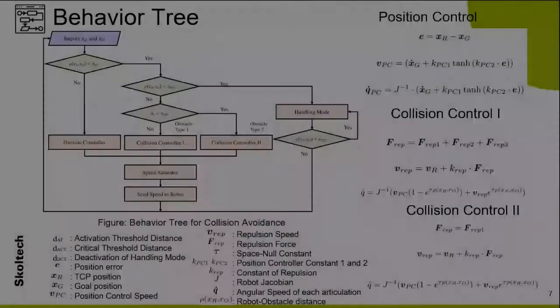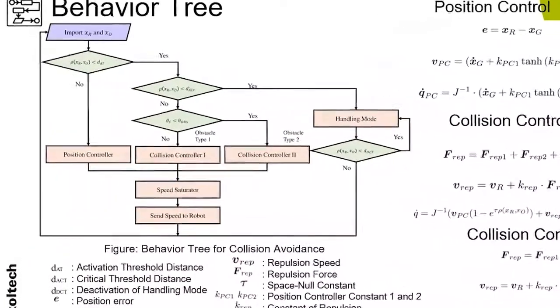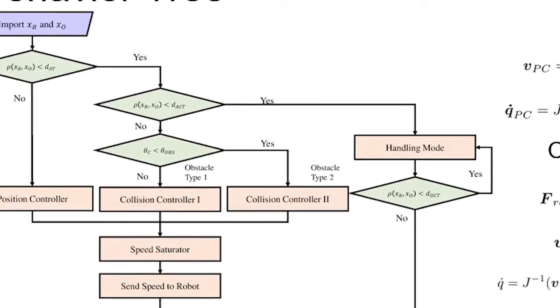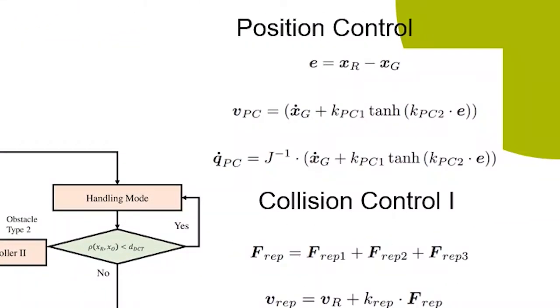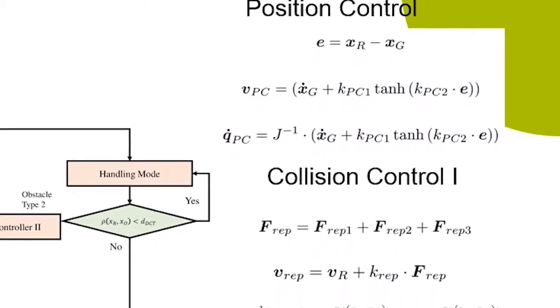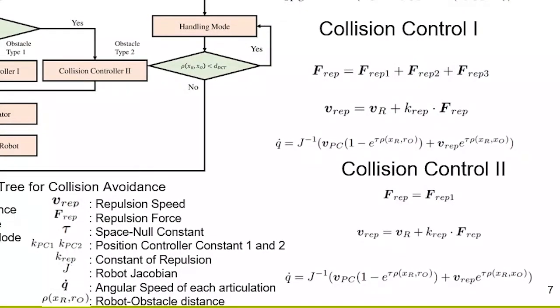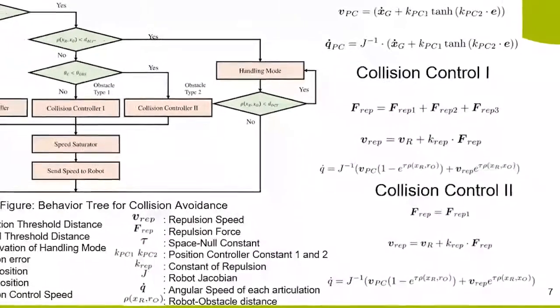The behavior tree decides what the algorithm should do during different cases. Position control was designed using the Lyapunov criteria to achieve the goal position. There are 2 avoidance controllers for the 2 types of obstacles. When the obstacle is dynamic, it can go inside of a critical area where the handling control method is deployed.